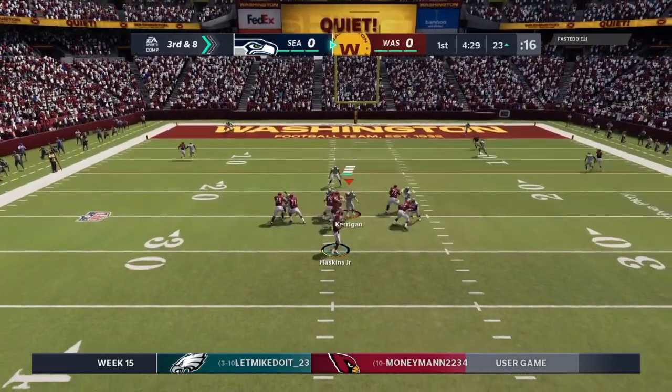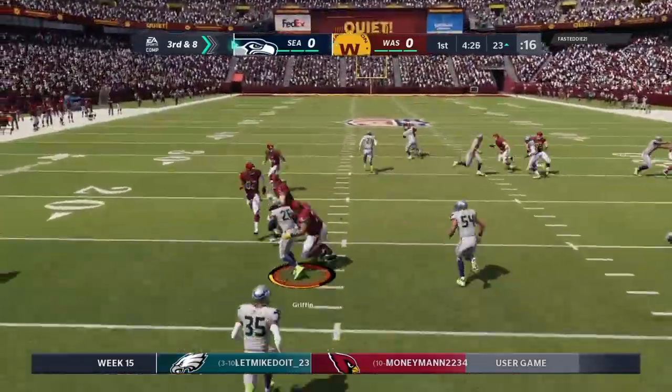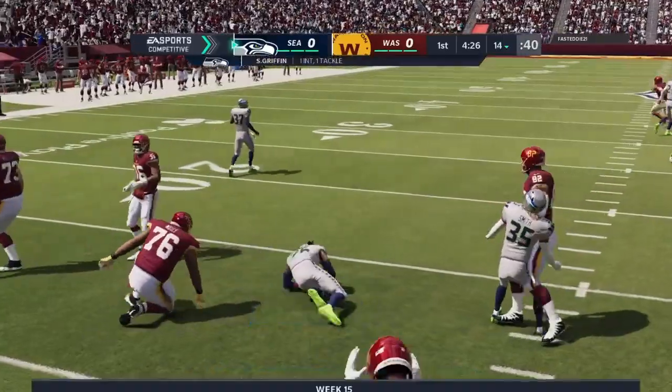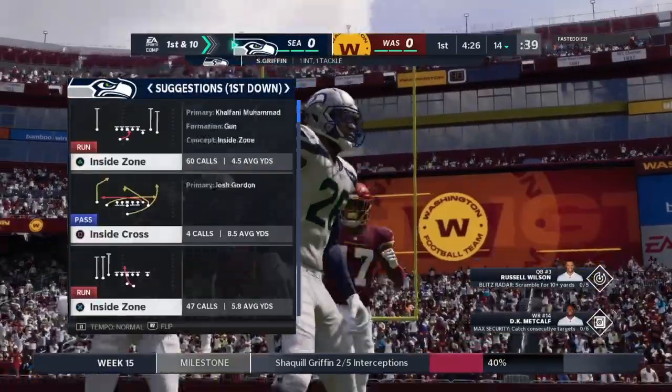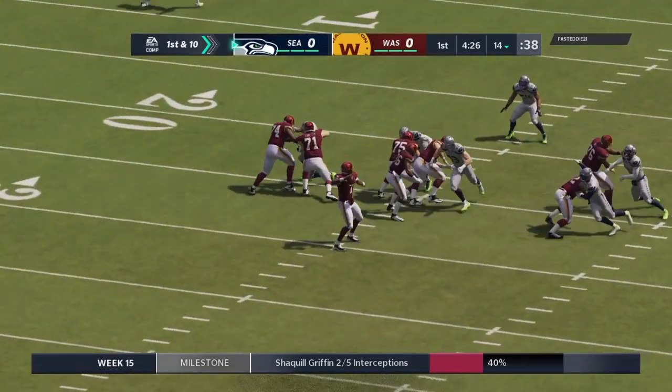Haskins will throw. And looking for McLaurin, but this is intercepted. Shaquille Griffin with a pick. And he'll be stopped shy of the 15 at the 14-yard line on the return.